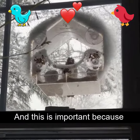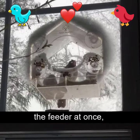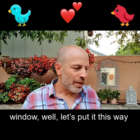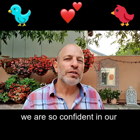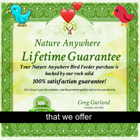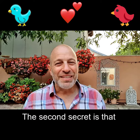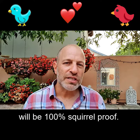And this is important because no matter what the weather or how many birds sit on the feeder at once, if you warm the suction cups before hanging the feeder on your kitchen or living room window, well, let's put it this way. After selling over 100,000 of these window feeders to date, we are so confident in our suction cups. We so know that it won't fall off, that we offer a lifetime guarantee. We know the feeder will not fall, period. So, no risk.